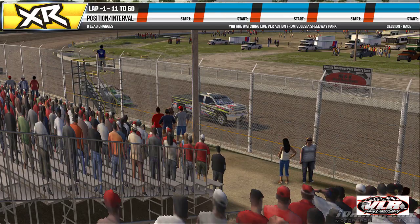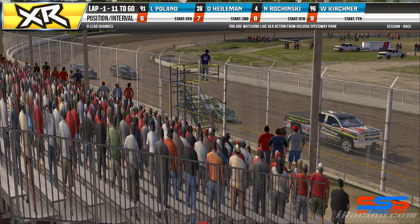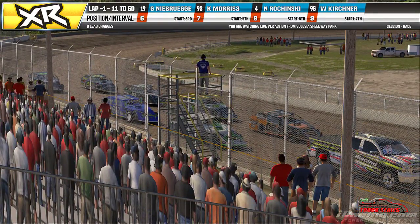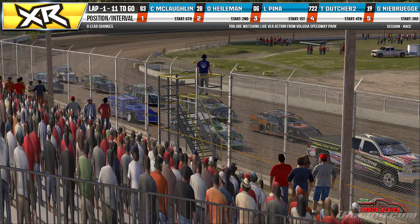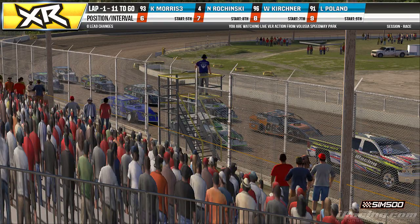Yes, sir. In heat number 1, starting on the pole is going to be Leading Pena in that 06 car. Starting second is going to be David Hellman in the 28 car. Starting second row inside is Garrett Nieberger. I, again, apologize for the names. He's in the 19 car tonight. Tommy Dutcher starting fourth in that 722 car. Starting fifth is going to be Kyle Morris in the 93. Starting sixth is going to be the 83 of Caleb McLaughlin. And starting seventh is going to be the 96 of Wes Kirchner. Starting eighth is going to be Nicholas Rochinsky. And it looks like rounding out the field here in ninth is going to be Levi Poland in the 91.